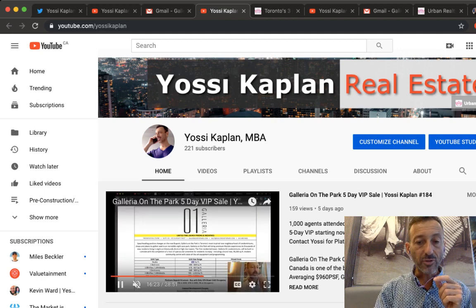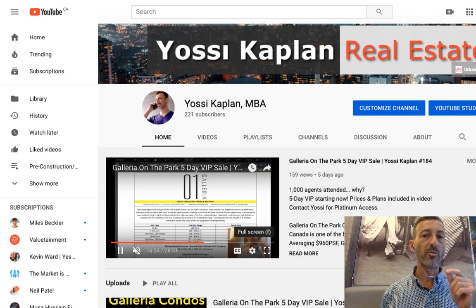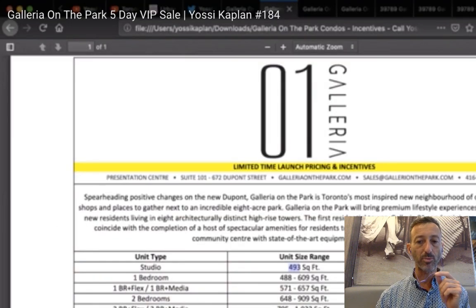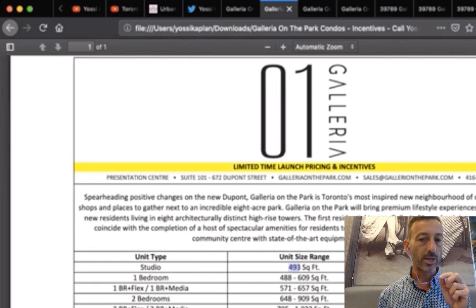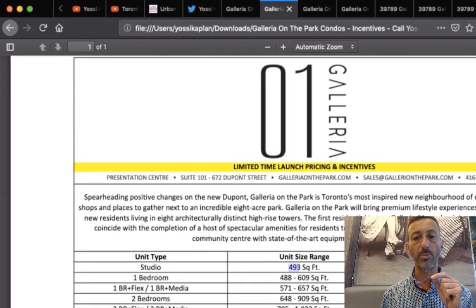After that, in the video, I review what's called the from prices, the sample price list. What this does is explain to you the starting prices for each type of unit: studio, one bedroom, one plus den, two bedroom, two plus den, three bedroom and larger. And those could be townhomes, penthouses, and so on and so forth.